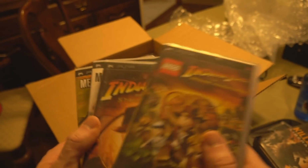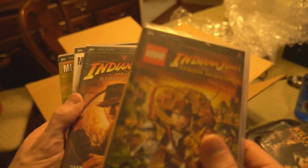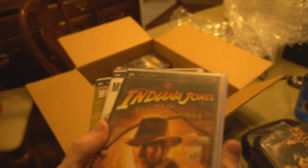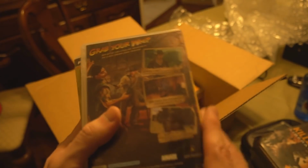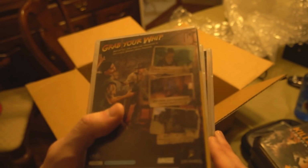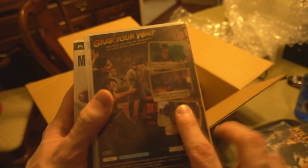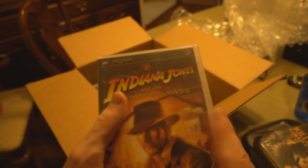Lego Indiana Jones, kind of whatever on this one. I don't know. I don't like this game. I think it's really slow and the levels are way too long. That's just me though. And Indiana Jones Staff of Kings. Okay, so I didn't know. I thought that was another Lego game when I saw this on the shelf. I really liked the Indiana Jones games though. The one on the Xbox particularly I liked. Don't know if this is the same one. If it is, we're in luck, man.